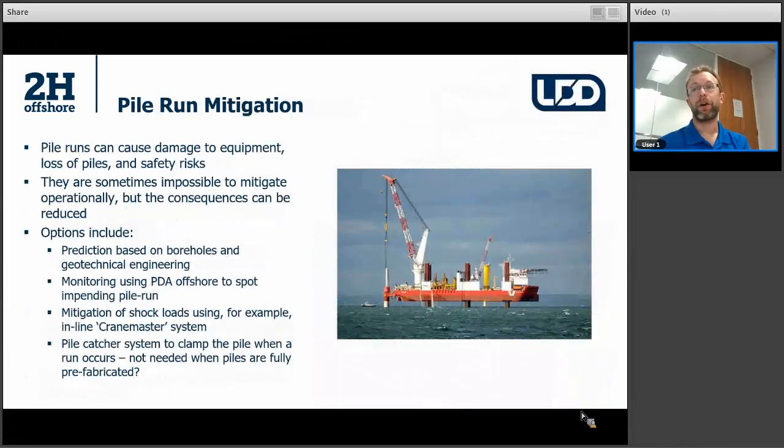And then finally, pile run mitigation. This isn't really specifically related to the pre-piling template, but it's an important operational consideration. Pile runs, of course, do happen, and they can cause damage to equipment, in the worst case, loss of piles, and even worse than that, safety risks to personnel if there's snatch loading on the crane. Sometimes you can't mitigate them. There's nothing you can do. You've got a region of weak soil, and when the shoe of the pile breaks through to that, you will get a pile run. But you can reduce the consequences of them.